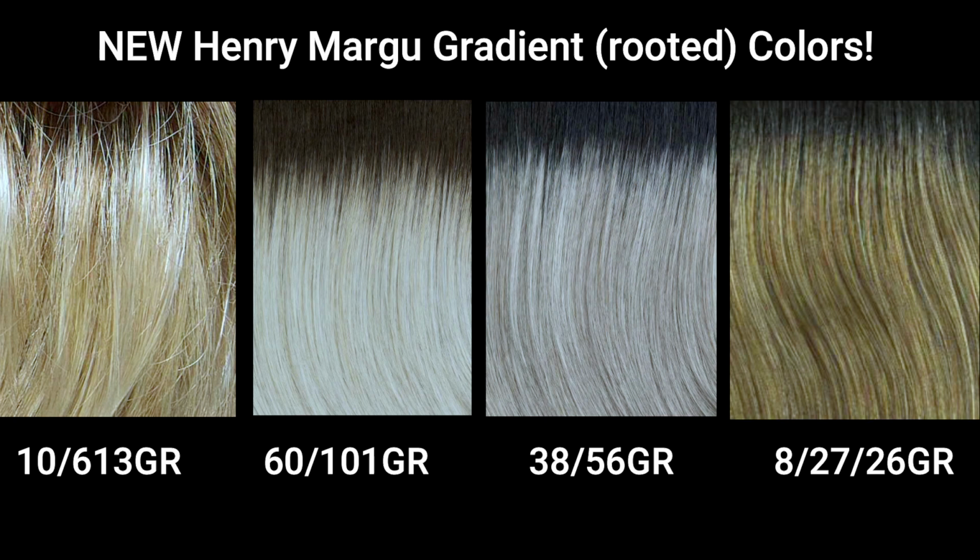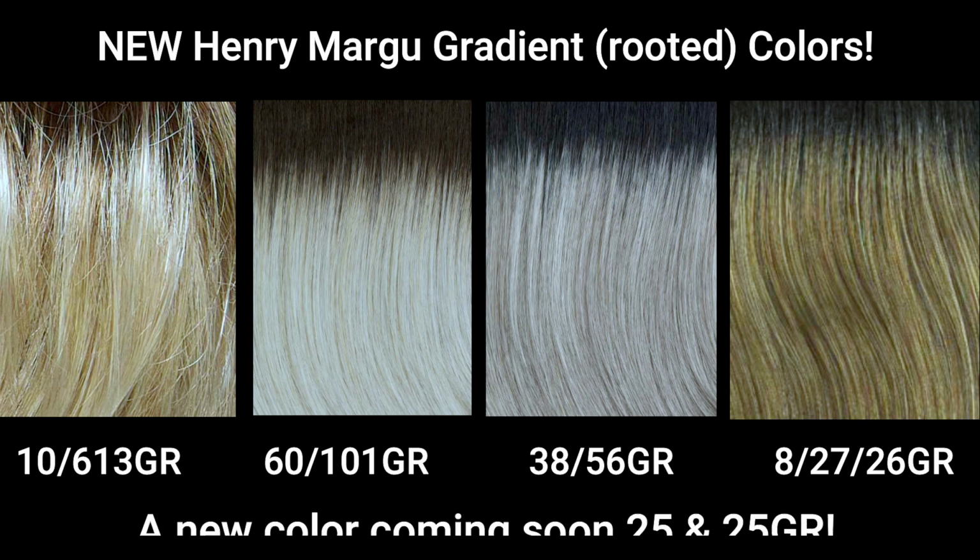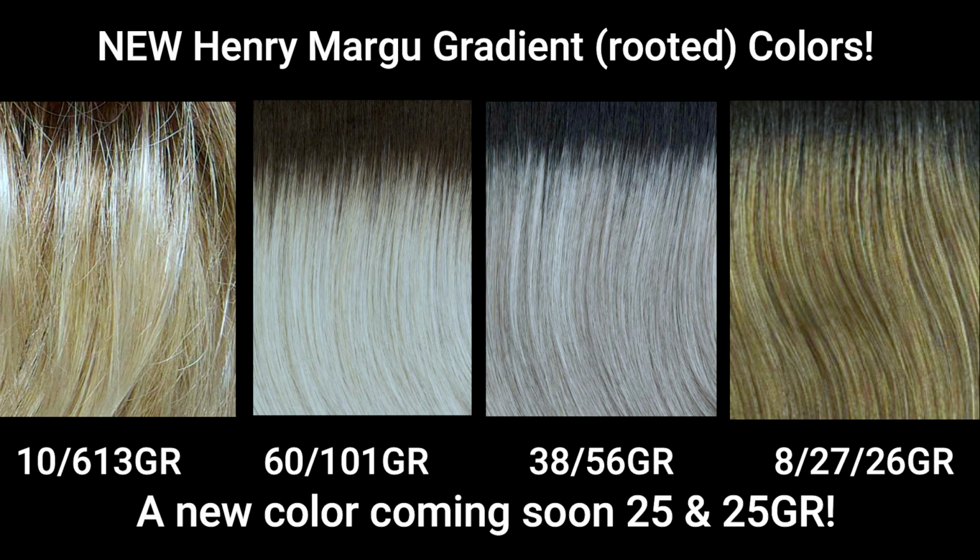So this color comes out on the heels of my favorite new rooted shade by Margu, which is the 10613 GR. That was featured as the color of the year, according to my opinion, last year. They've also come out with a couple of grays. So you have the 60101 GR, which is kind of a transitional between a gray and a platinum blonde. And you also have the 3856 GR, which is more solidly shades of gray, very dynamic, rooted gray. And then there is the 82726 GR. We've all enjoyed the regular 82726 by Margu. It's a spicy blend of some brunettes, some auburns, and some blondes. It's absolutely beautiful. So I really think they hit the nail on the head with these.